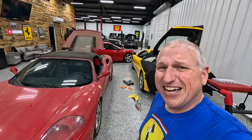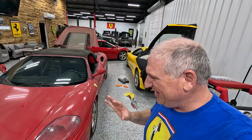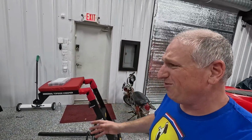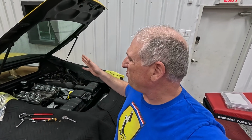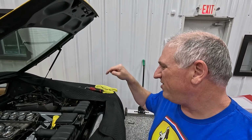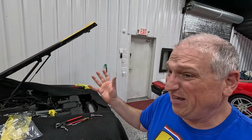We've got our Project Barn Find. Yeah, this poor thing sat for about 7 years and it needs basically everything. We're gonna have to go through this whole thing. We're debating just pulling the engine because it needs so much stuff. And over here we've got the yellow 360, which I'm wrapping up the major service on. So we should have this running in the next few days. I'm just waiting for the intake manifold to come back from getting repainted, and we need to finish repainting the radiator. Once we get those things done, it's basically done.